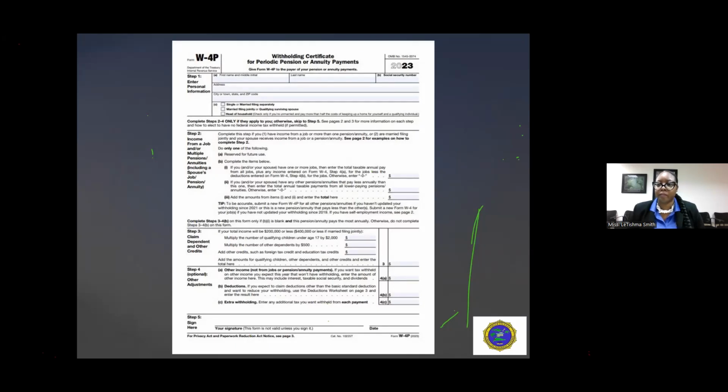Should retirees include the required information for 2022 on the 2023 form? That is not clear. Which required information? You're filling out this 2023 form with 2023 information because 2022 was already gone, correct? Correct. So this is for the future. Withholdings from today until you change the form.